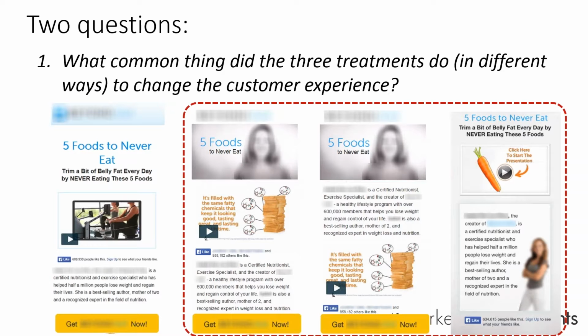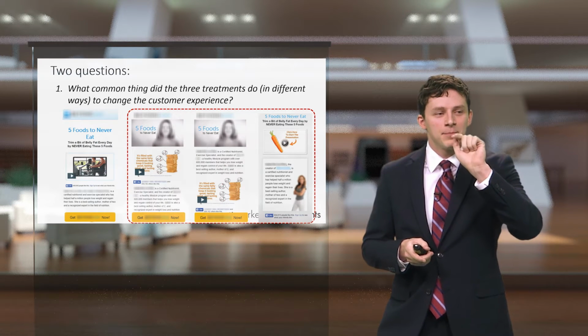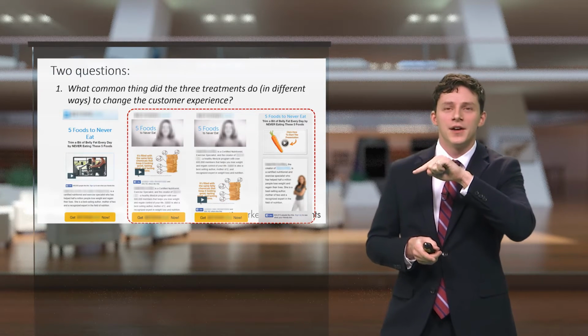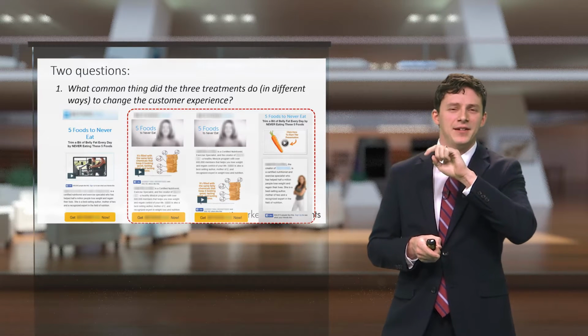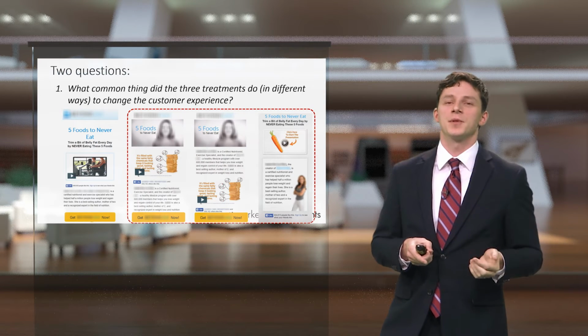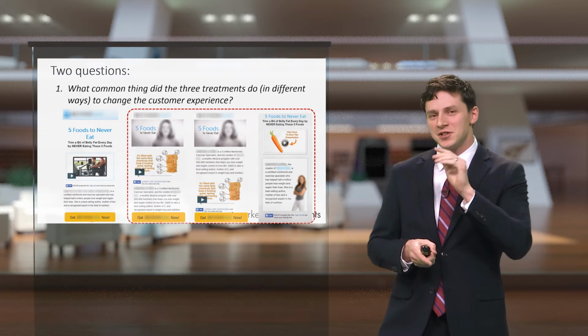All right. Let me give you a clue now. I think Bob hit something really important. He said that there's this visible face on every one. And notice that we had to blur the face to make it anonymous. Why do you think we had to do that? Was that just a stock picture? No, that's not a stock picture. That's a spokesperson, okay? That's why we had to blur the face out. So that should tell you something.